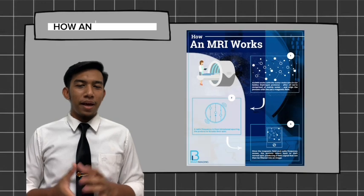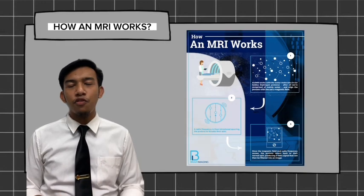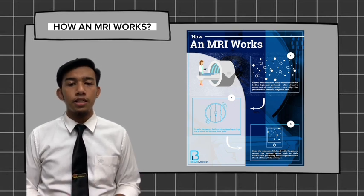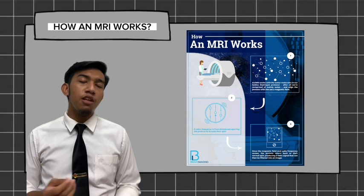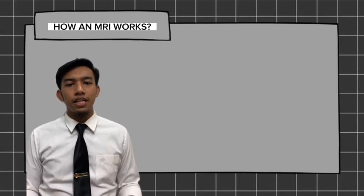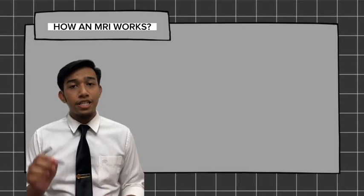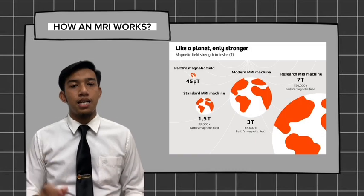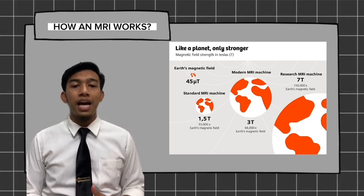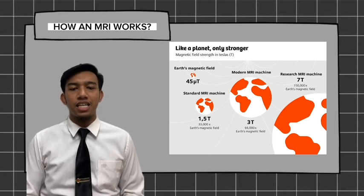MRI uses magnetic fields and radio waves to measure how much water is in different tissues of the body, maps the location of the water and then uses this information to generate a detailed image. The MRI scanner is essentially a giant magnet. The strength of the magnet is measured in a unit called Tesla. Most MRI scanners used in hospitals and medical research clinics are 1.5 or 3 Tesla.